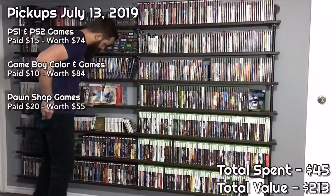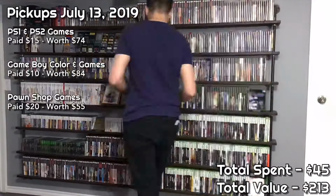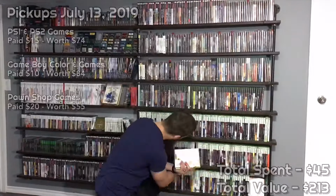So those were all the pickups from this week. It was 7 for $20 for the last set of games, $10 for the Game Boy and everything, and then $15 for the PS1 games with the Wii stuff. So in total, we spent $45, which is pretty good. I'm pretty happy with that. Let's take a look at throwing everything up on the wall. Look at how much we spent this week. So again, $45 for everything, and take a look at the total value, which I think we did pretty darn good on this week.